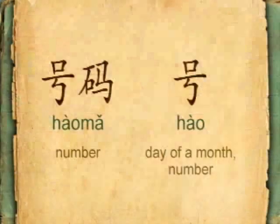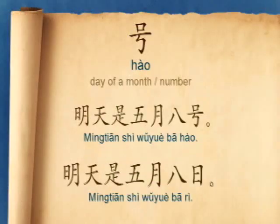Now let's look at 2 words that have number as part of their meaning. Can anyone tell me the words I'm talking about? Someone got it. 很好. The words are 号码 and 号. 号码 is used when talking about things like student ID numbers, telephone numbers, room numbers, and street numbers. Numbers in general. 号 meaning day of the month, and number can be used when talking about or writing a calendar date. You can use both 日 and 号 when stating a date. Both are correct. 号 is often used in conversation.